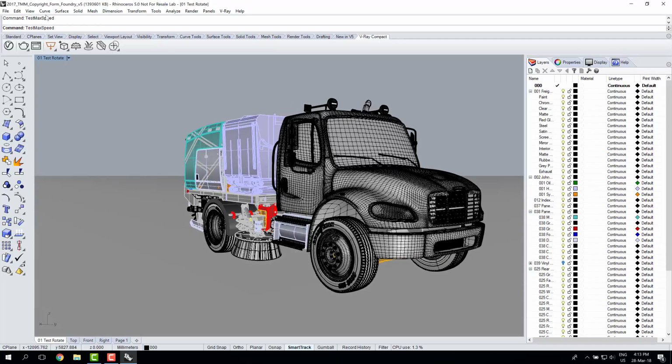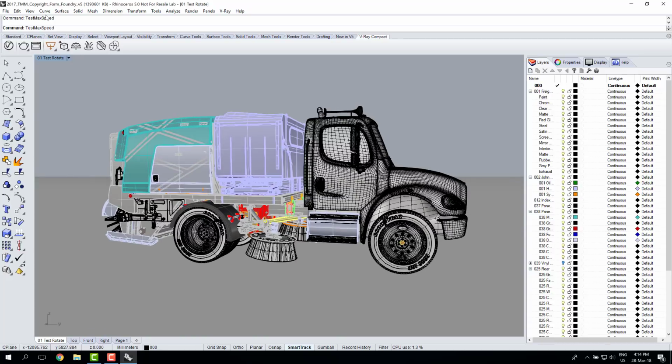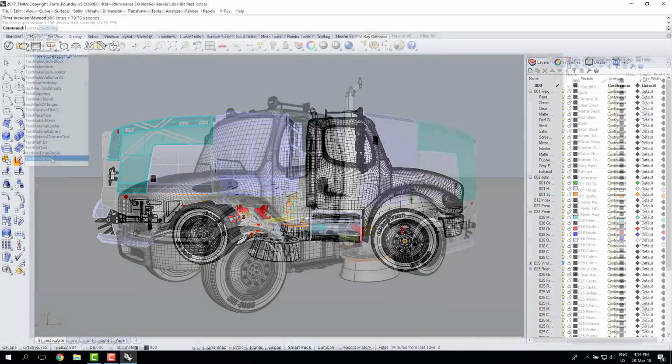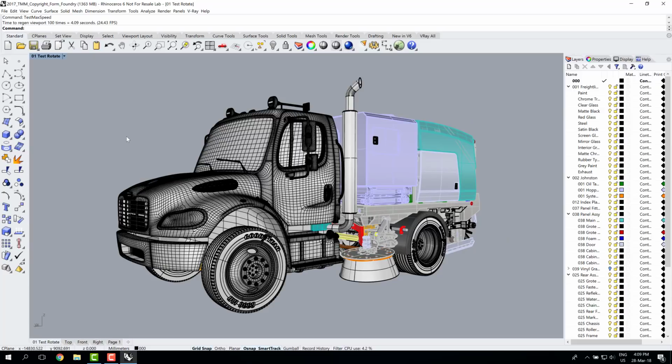Here you can see it's very slow, so I'll skip to the end to get to the result. So this completes in 79.78 seconds. If I now switch to version 6 and run the same test, we'll see that this completes in 4.08 seconds. So we're getting nearly a 20 times increase in speed with version 6 over version 5. So this is a pretty compelling reason to upgrade if you haven't done so already.